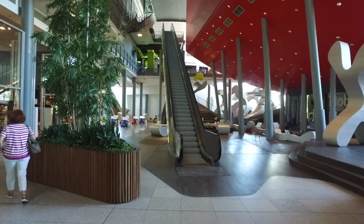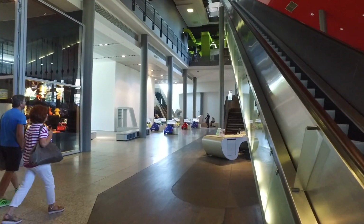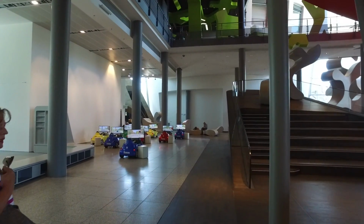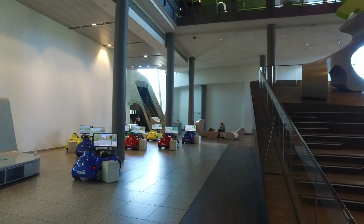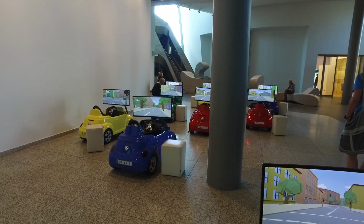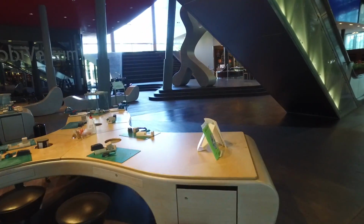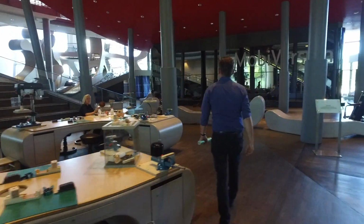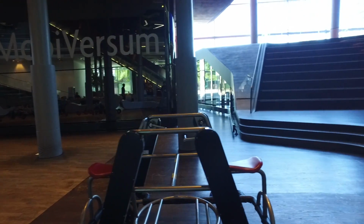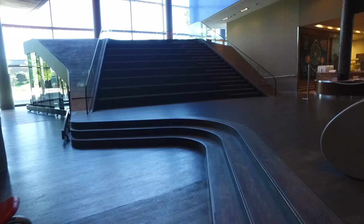So I think this is the main cafeteria where they sell souvenirs. There are little cars for children to play. Very interesting. I believe this is to teach children road safety. Okay, these look like some tables where you get to customize some memorabilia. These again look like they are for children to play, or adults. They look very interesting. I wonder if these are some prototypes from Ferdinand Porsche. Let's walk up there and have a look.